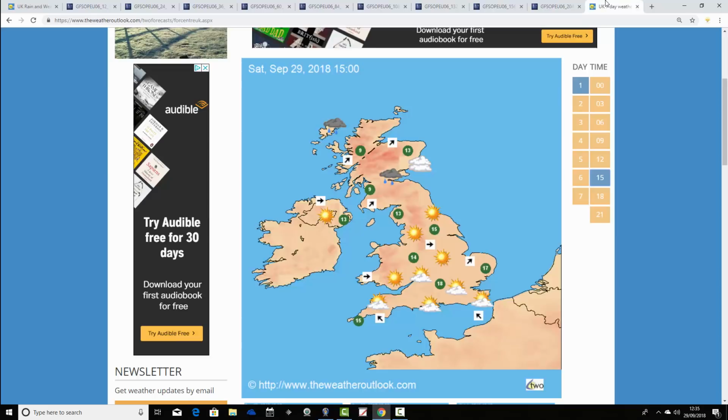Finally, just have a look at the charts for the weather outlook. Loads of dry weather coming up today. Bags of sunshine across England and Wales. There is more in the way of cloud and some showery rain in the far north and northwest.